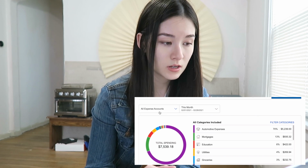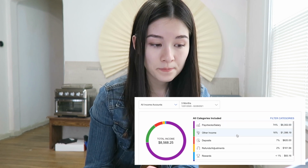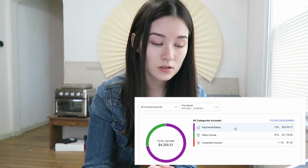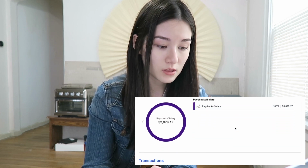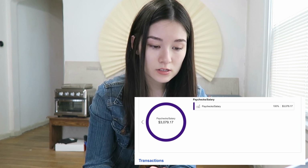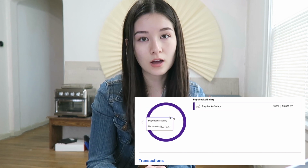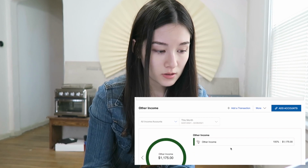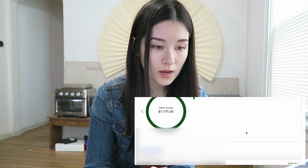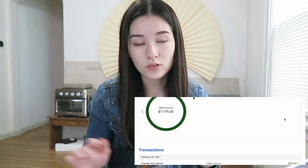So now, this side is more fun, I think. This is the income analysis. So, for paychecks this month, I made $3,079.17. I got a slight bonus on the second paycheck, so that's why I'm slightly higher than normal. For other income, okay, let me see. Other income, I made $1,175, and by other income, that just means my rental income.